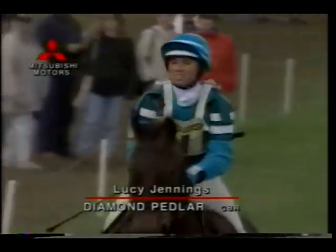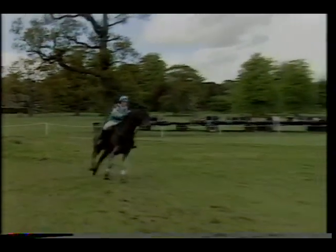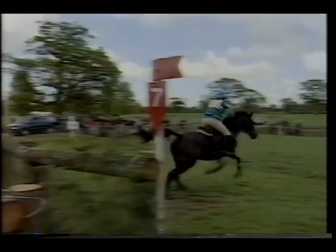Lucy Jennings, who went clear here in 1995 and in 1996 when she very nearly fell at the water. Diamond Pedler, athletically through the Mitsubishi M. In fact, Lucy was reserve for the British team in Atlanta. As they come around to the Cirencester rails, 3 foot 11 by 5 foot six, these rails. But so inviting that they've been jumping really well.